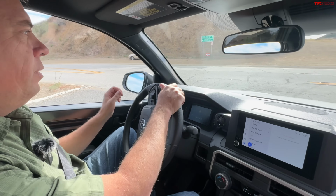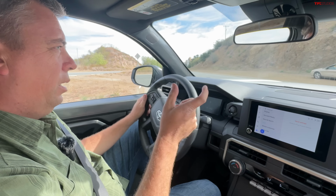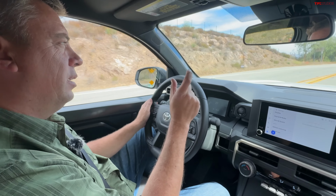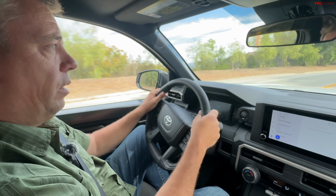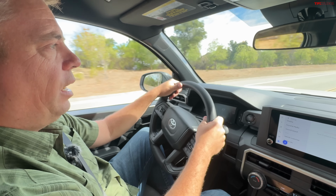Payload, they did improve a little bit for this generation. So if before it was between about 1,100 pounds for some of the loaded off-road models and about 1,600 pounds in the previous gen, they improved it by about 100 to 150 pounds in this generation. So they did look at payload. I'm really happy that Toyota did that.